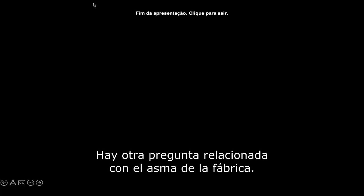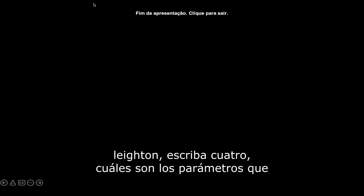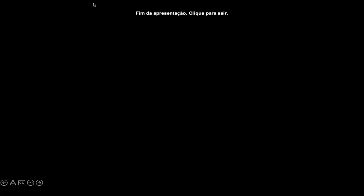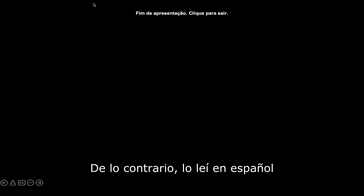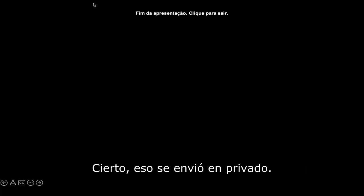There's another question related to vascular melasma. What is needed for vascular melasma on latent skin, phototype 4? Which are the parameters that you would use for a nose over-pigmented skin? Is that clear in English? Otherwise, I can read it in Spanish for you again. I think that Pedro has just answered this question. Right? It was sent to me privately, so I just received it now.